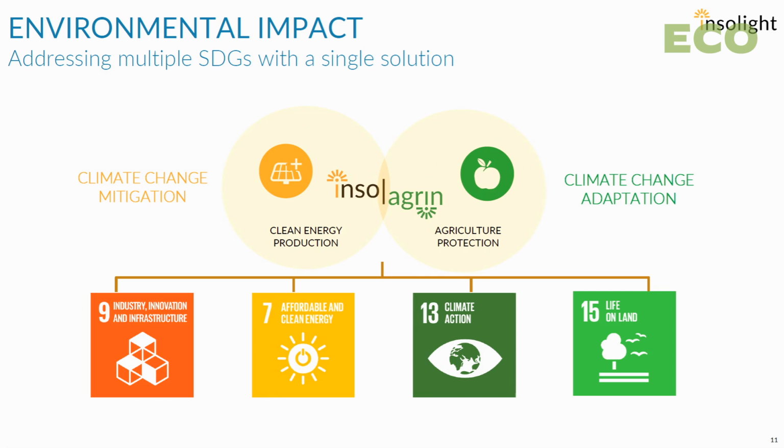Finally, a last word on the impact. Agrivoltaics is amazing in terms of impact because you are on one side doing climate change mitigation, like any solar installation, but you're also doing climate change protection. As you may know, cultures are suffering heavily from heat waves and global warming. So by acting on both sides, you can really tackle multiple SDGs with a single solution. So that's the closing note.